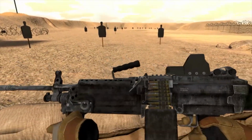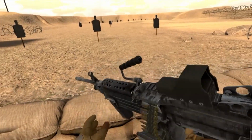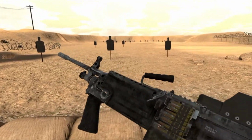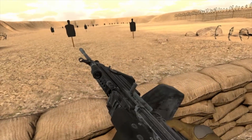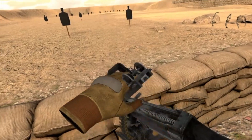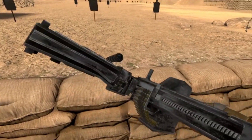Tell you, there's a belt fit, obviously the 249 saw here. On the oppositional side, there is the PKM, and these things lay down a lot of heat. They're very valuable in the game, just like they would be in real life. And while there aren't really any malfunctions that have been designed into the game yet, just being able to manipulate the gun and work it properly, there's something to be said for that. So, kind of cool, pretty well modeled.